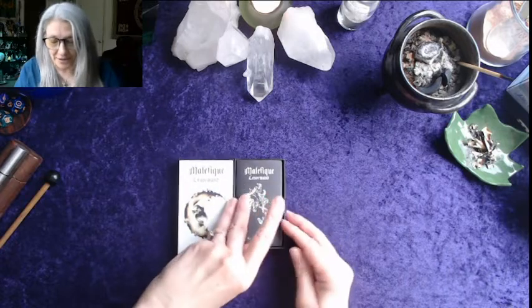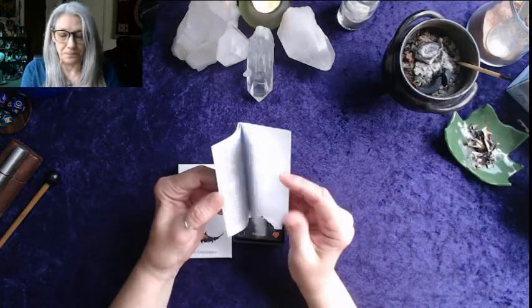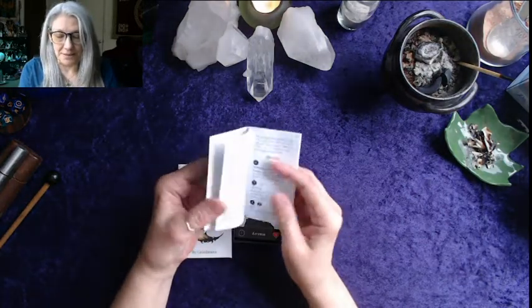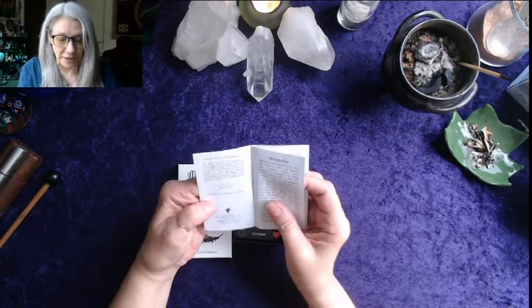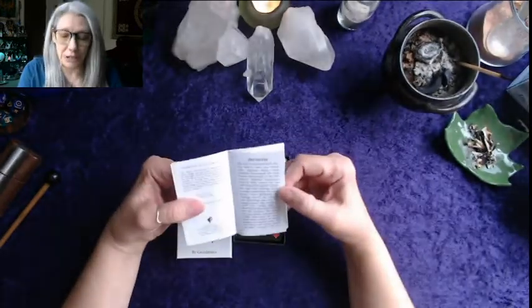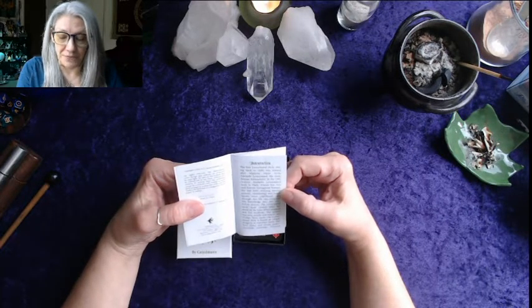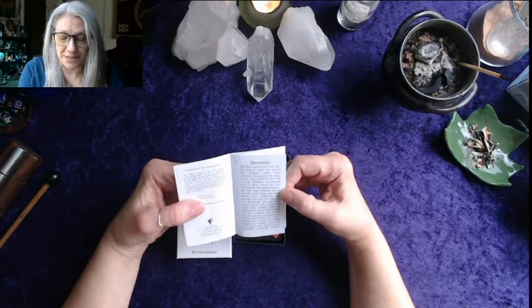All right, here is the little book that comes with it, a very small booklet. Let's see if there's an intro. The copyright on this is 2021, so it's pretty new. The first Lenormand deck, dating back to 1840, was named after Madame Marie Anne Adelaide Lenormand, the most famous fortune teller in the 19th century.